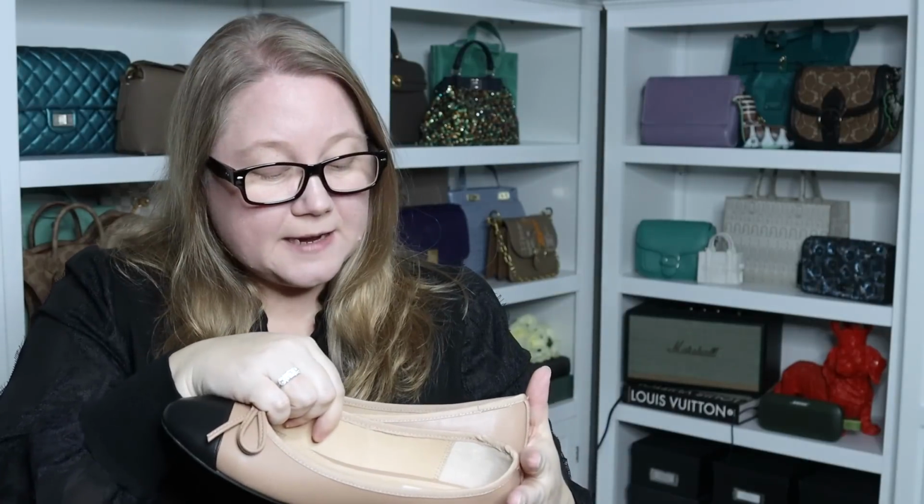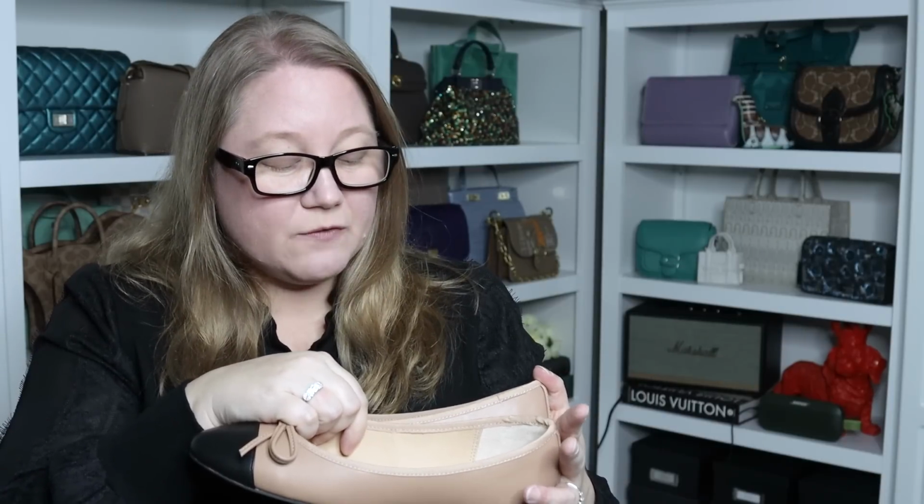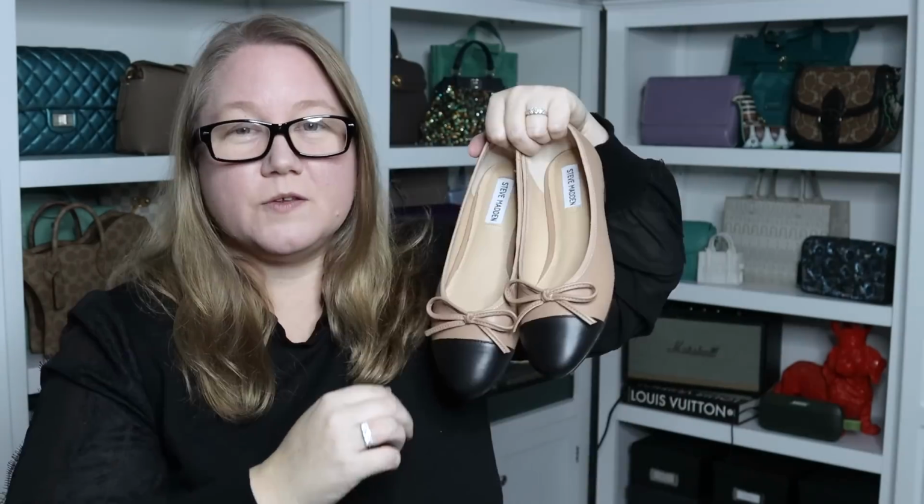So it says inside the shoe that it's the Ellison, and of course I'll have these linked below. It says synthetic leather upper, leather lining and sock, and fabric coated outsole. Is this the outsole? I don't know shoes that well. Those are so pretty. I'm gonna try them on and see if they are true to size. I'm an 8.5, these are 8.5. They are true to size.